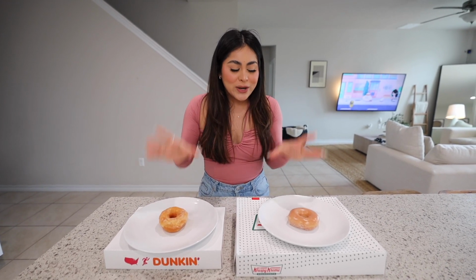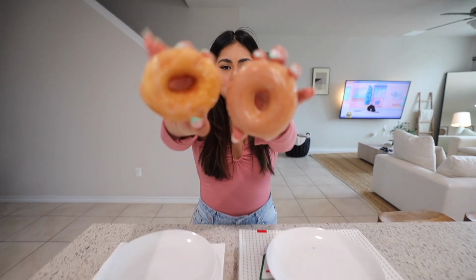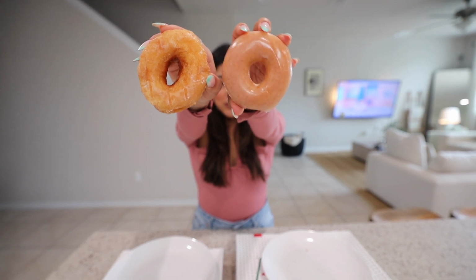So I feel like we've been trying a lot of the donuts that have chocolate icing, strawberry icing. So we're going to try the classic glazed donut. Again, here's a close-up so you guys can see the difference between the two donuts, a Dunkin' donut and a Krispy Kreme donut. Let's take a bite from the Dunkin' first. Not bad, but this one is not as soft as the other ones that I've been trying. And this one is a little extra dry.